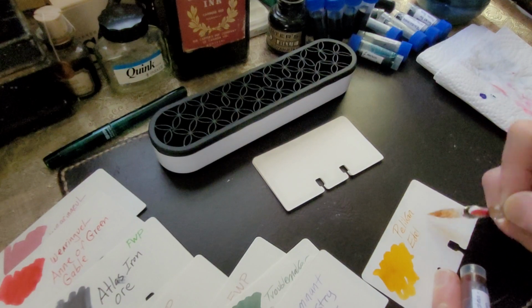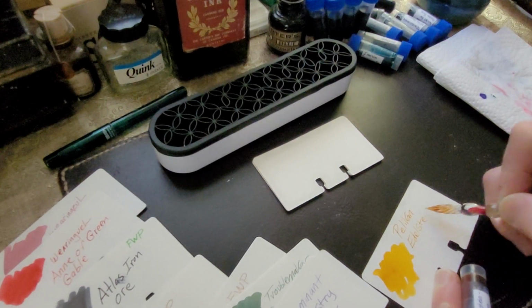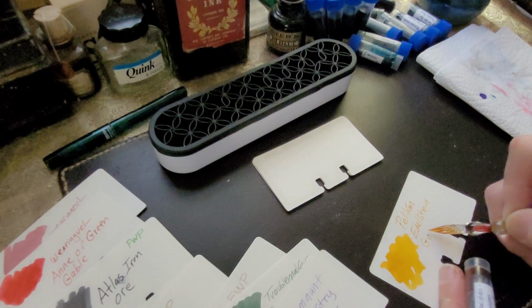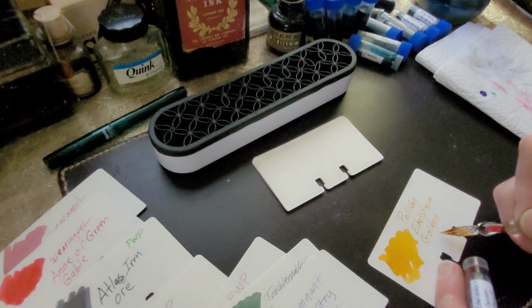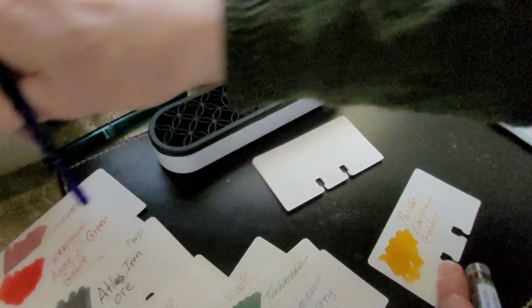Edelstein is gemstone in German. This is one of the inks of the year from a few years ago. They tend to make this line Edelstein, and they bring out a new one every year. This year is rose quartz.